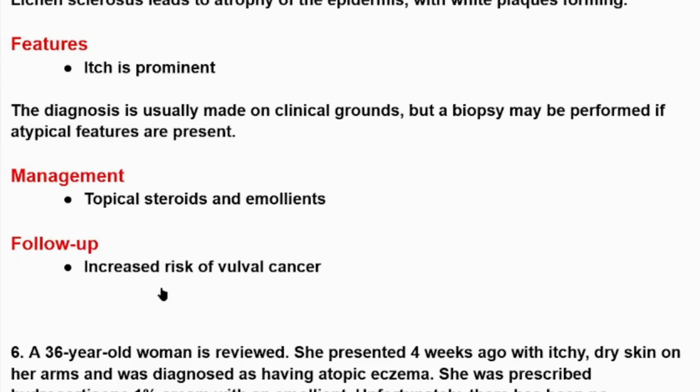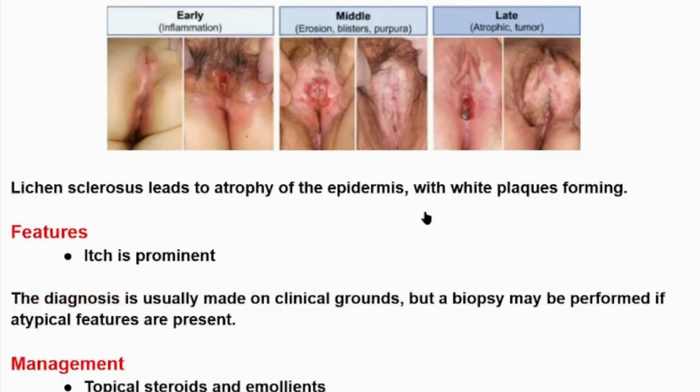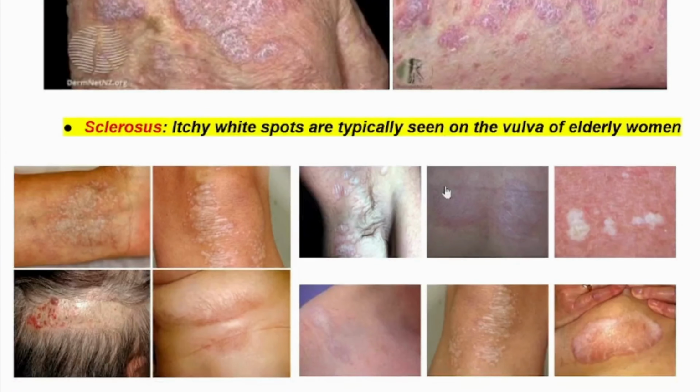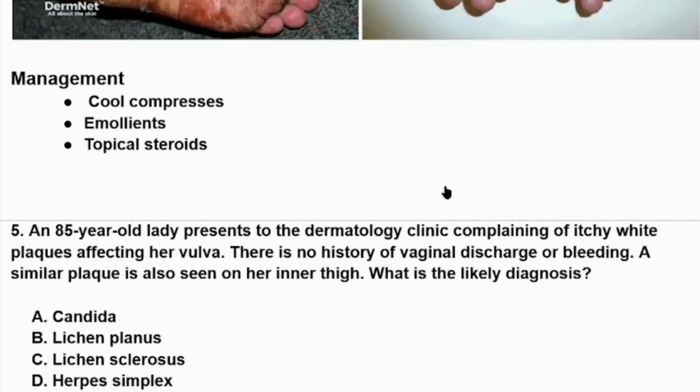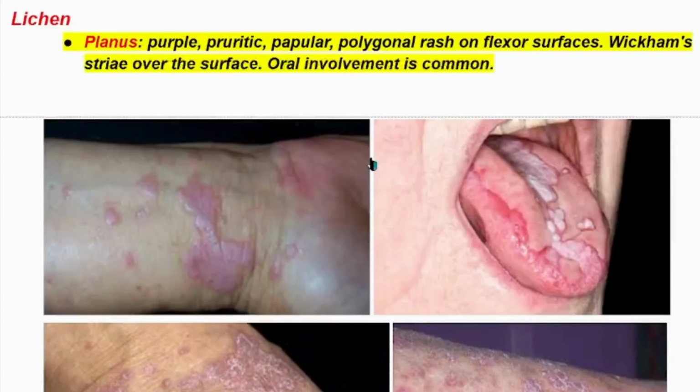Follow-up is very important because the risk of vulval cancer is high. That's why follow-up is very important for all patients coming with lichen sclerosus. Okay, it was a short explanation about lichen sclerosus, about the 85-year-old lady coming with the complaint of itchy white plaques affecting her vulva and her thigh. Thank you for your attention.